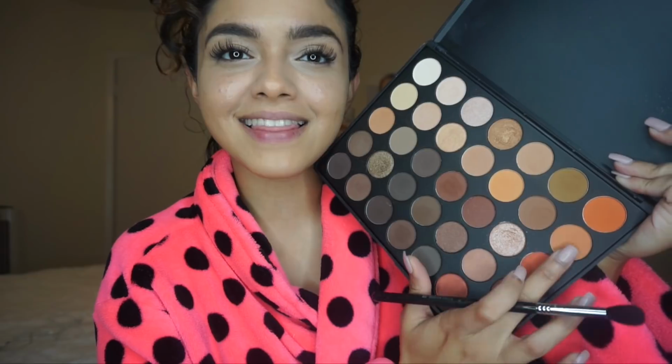Okay, I'm using my Carli Bybel palette as a mirror because I don't have a mirror on my vanity slash desk area. I'm starting off with this shade right here. I'm using that as a transition shade. I'm not a makeup guru.